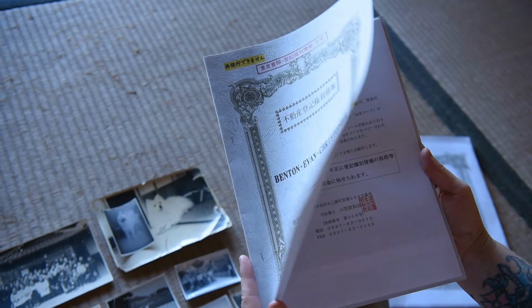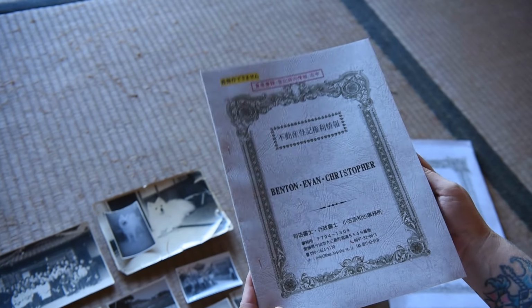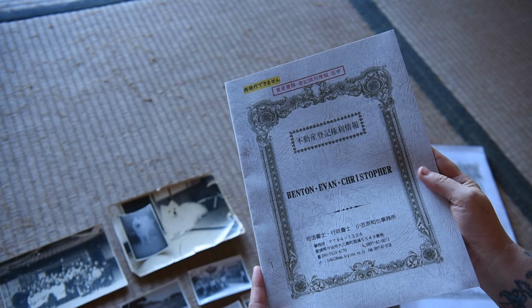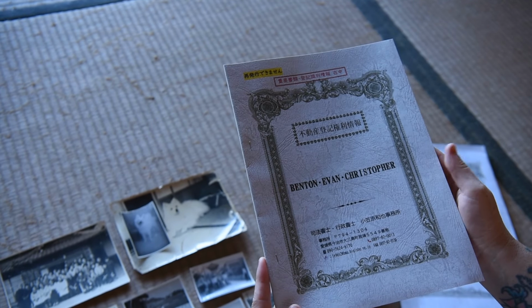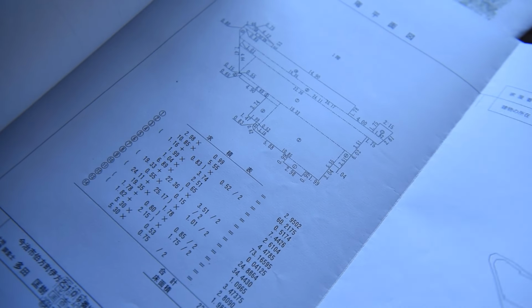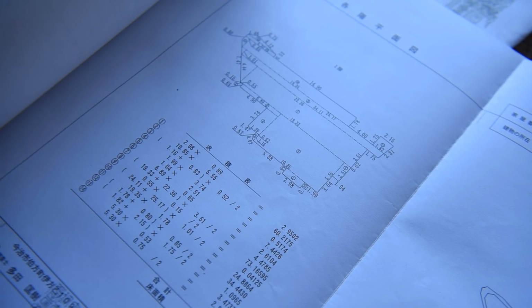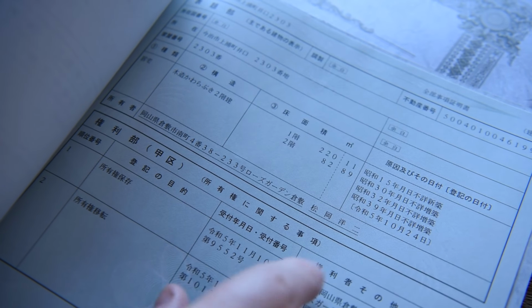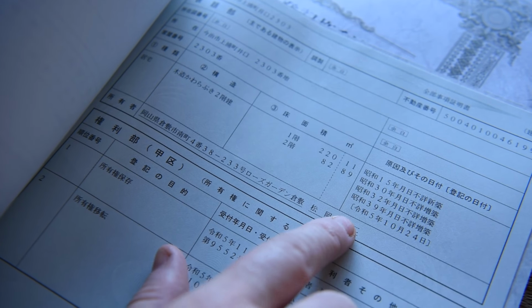This booklet is a document that we received once the house was purchased and registered in our names. We have two of these because Evan and I are both 50-50 owners of the house. But let's look inside. It's got some really cool information, including this diagram of the house, but we're looking at the very last page. This is where we find some useful information.